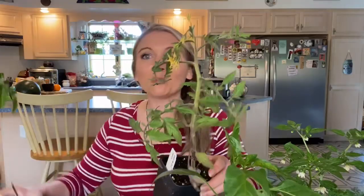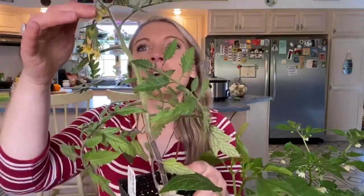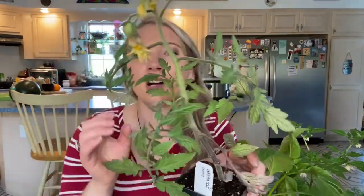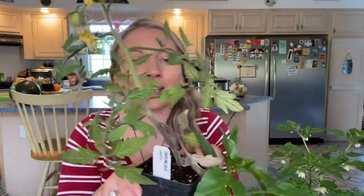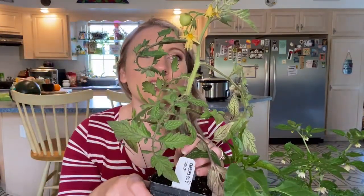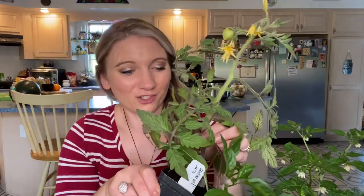Again, I should probably take these blooms off and take this tomato off, because that would make for a much healthier plant. But I just don't think I want to. I might just stick it in the ground.